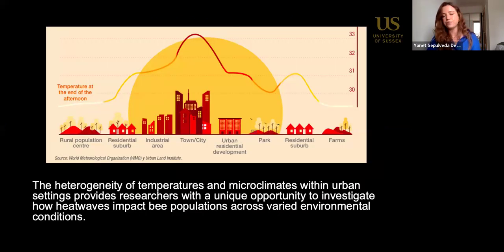Also, cities are very interesting because there is a heterogeneity of temperatures and microclimates, and when you're studying temperatures, there are phenomena like the urban heat island effect that increases the temperature from 2 to 4 degrees usually, but there have been reports that these effects can even increase the temperature up to 12 degrees. So it's very interesting to see how heat waves impact different cities as well.